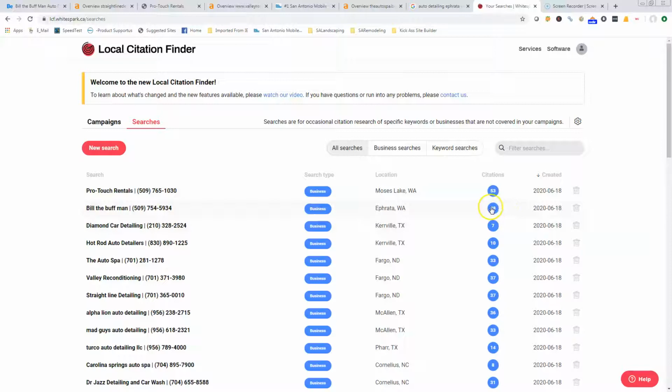You're currently showing up for 28 citations, and Pro Touch is showing up for 53. But the reason that you're in the map pack for auto detailing and they aren't is because that's probably not one of the categories they have listed on their Google My Business page.